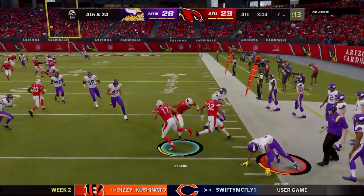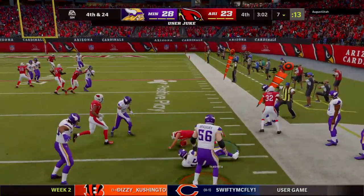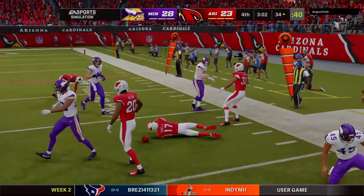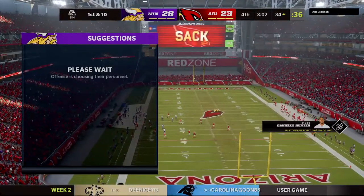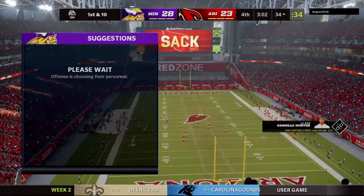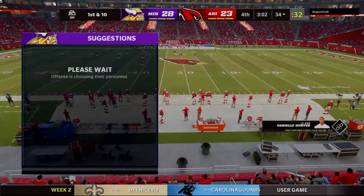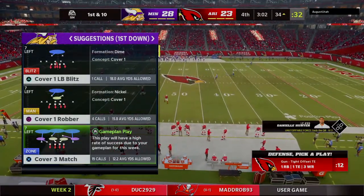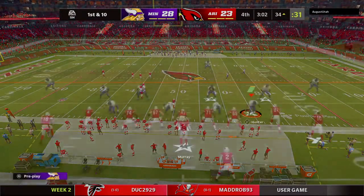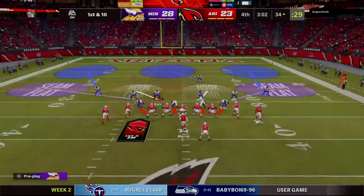Taking on the midfield logo. Oh, he shifts past him. A nice return that time of about 14 yards. And the Cardinals, great field position to start this drive as they take over 1st and 10. The 34 now. Here's 1st and 10.